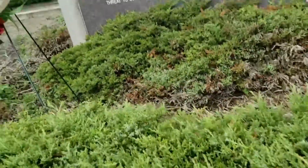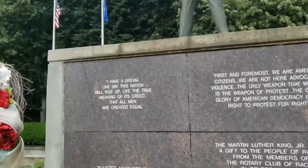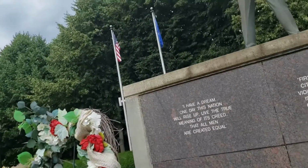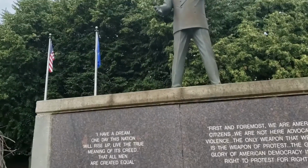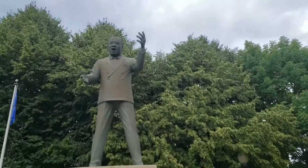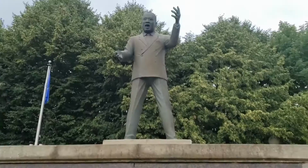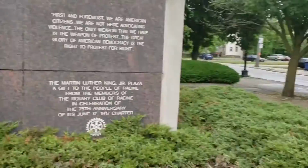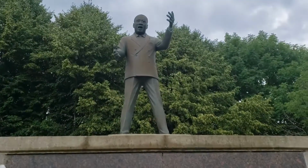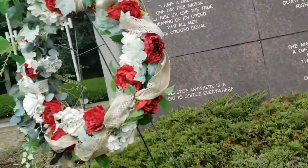Yep. He was a very important man in U.S. history. And so was his father, Martin Luther King Sr. They were both important men in U.S. history. But this one is just plain taller. Pathetic. He used to be taller. He was not that short. So I'm going to take the camera back. As you can see, he needs to be taller. He looks like a midget.